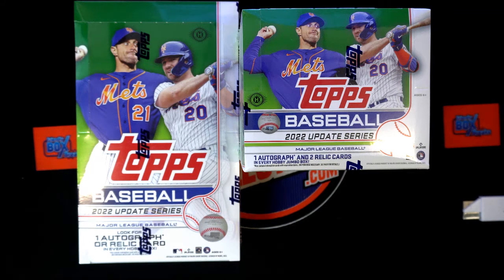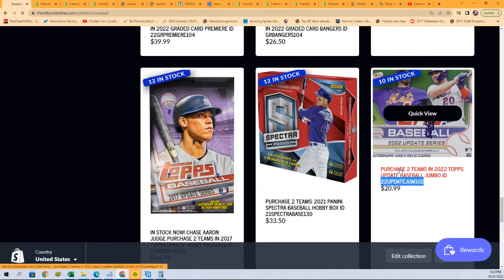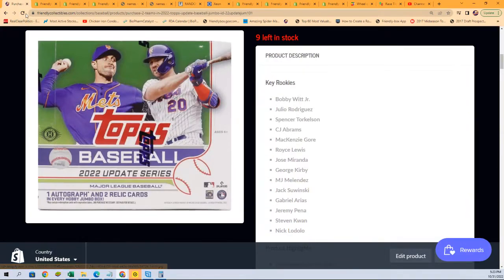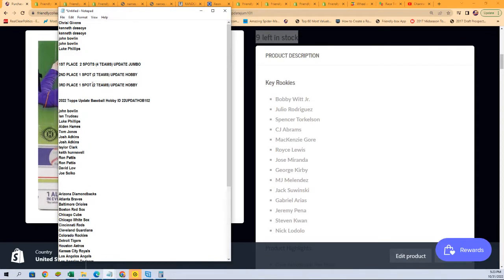But let's take a peek over at Jumbo right now. There are still spots available in Jumbo, and you can see that right here. We're at 9 left. So in Jumbo, first place gets 2 spots, 4 teams. And update Jumbo. Now this is the Hobby, which is sold out. Second and third place get immediately into the break.